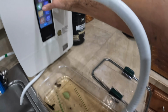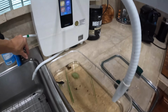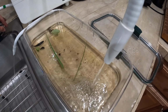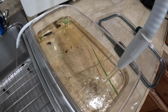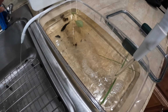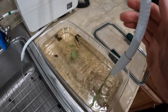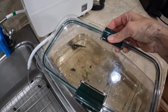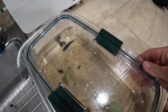So I'm gonna go ahead and put some pure water in here. There's no chlorine or anything in this filter that I have. Hi, little guy. Getting some fresh water. You're so cute. He tried to jump out when I took the lid off back there. All right. Don't you think about it. So I'm just gonna set the lid just like this for now and grab another container for tadpoles.